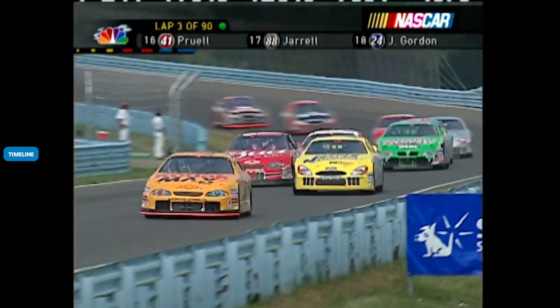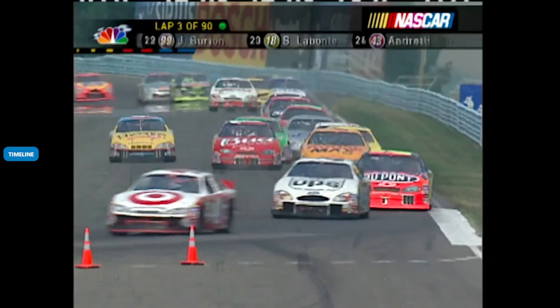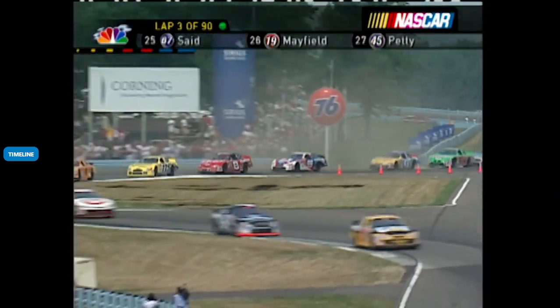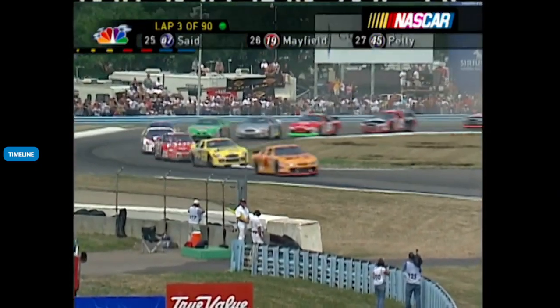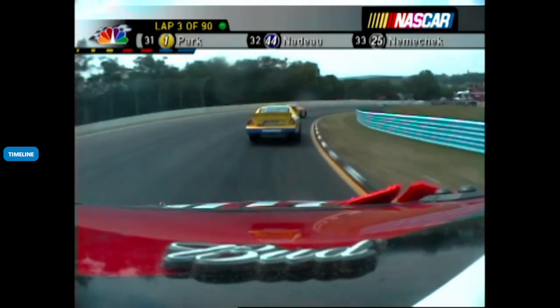He's back in 21st, Benny. You're going to see that cloud of dust every lap all day, right where they kind of clip the curbs going into that inner loop.